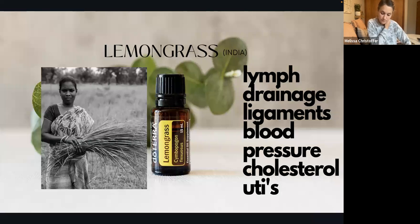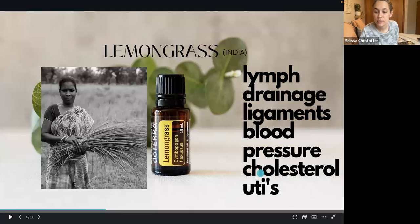That's called Date Night. And then another one that would be amazing for allergy season and just to create some energy in your brain and open your airways would be 4 drops of lemongrass, 3 drops of wild orange, and 2 drops of peppermint. So that is lemongrass. Is anybody keeping up?